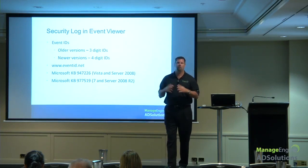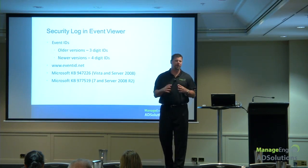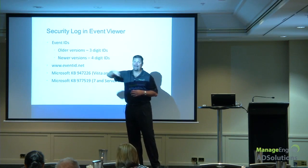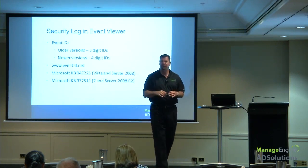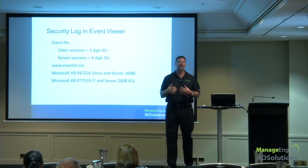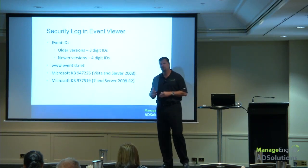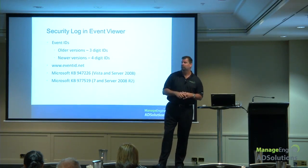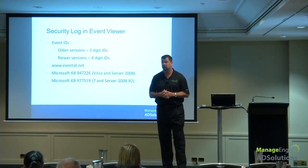If ever you look at an event and you're not certain what it does, one good resource is this eventid.net. You can actually type in the event ID, you can search on certain names, and it will help you understand what the event is supposed to do. Most of the time, they also do a 3 to 4 digit conversion for you. That way, all the information is there.